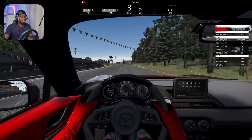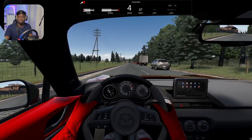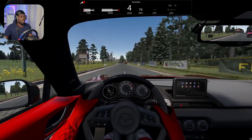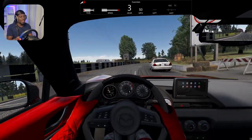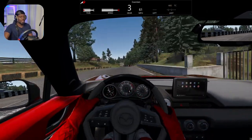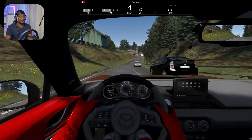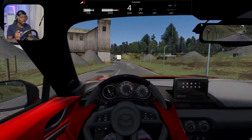It's 7 kilometers long, and I believe it hosted the Swiss Grand Prix from 1933 to 1954. I'm cheating right now. I got a little stats on my second screen. I don't even know stats about anything. But anyway, this map, I've been having so much fun on it, especially with a drift car. I don't want to embarrass myself. That's why I'm not in a drift car right now. We're in the MX-5.